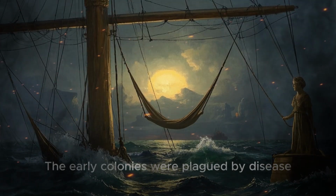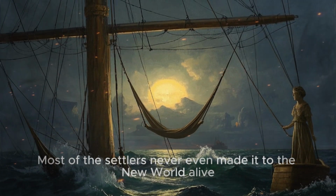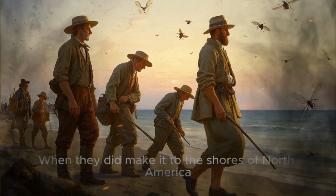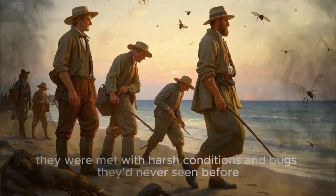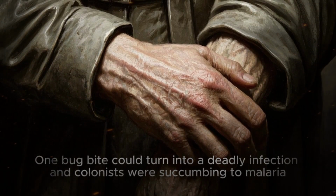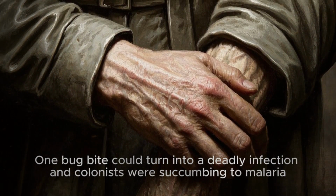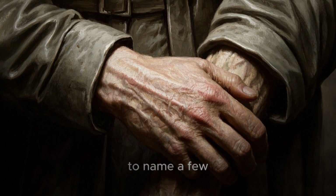The early colonies were plagued by disease. Most of the settlers never even made it to the New World alive. When they did make it to the shores of North America, they were met with harsh conditions and bugs they'd never seen before. One bug bite could turn into a deadly infection, and colonists were succumbing to malaria, typhoid fever, yellow fever, and smallpox, to name a few.